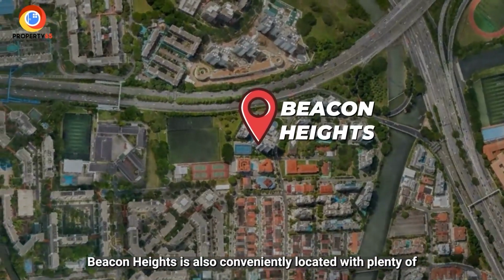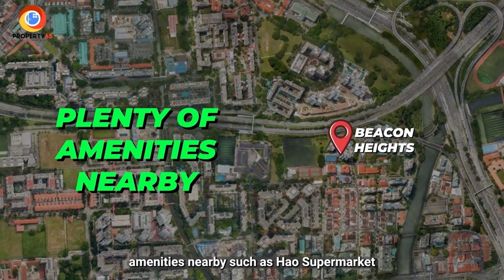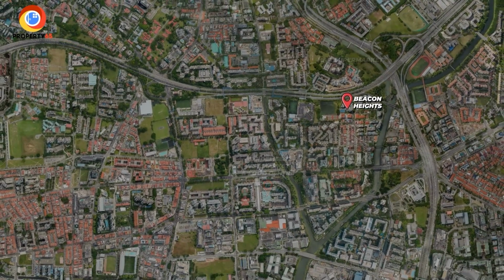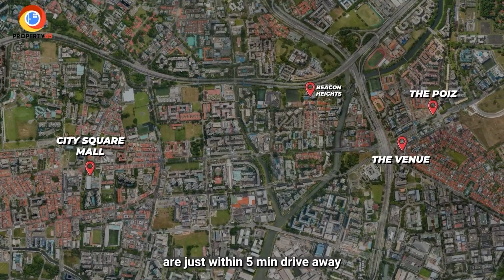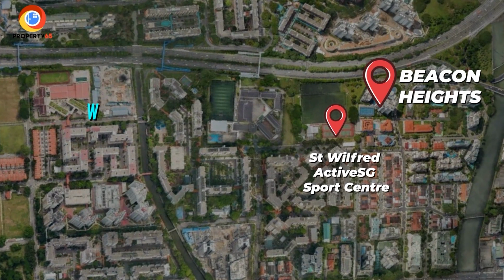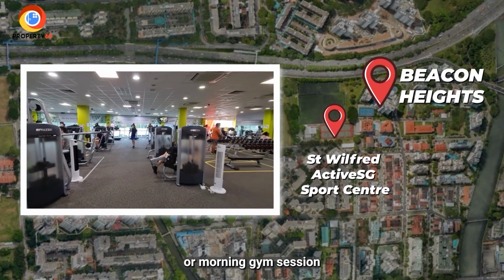Beacon Heights is also conveniently located with plenty of amenities nearby, such as a supermarket, NTUC, a condominium wet market, and a food center. Shopping malls such as City Square Mall, the Poiz and the Venue are just within a 5-minute drive away. What's more, you have St. Wilfred Active SG Sports Center just within walking distance, perfect for your morning jog or morning gym session.